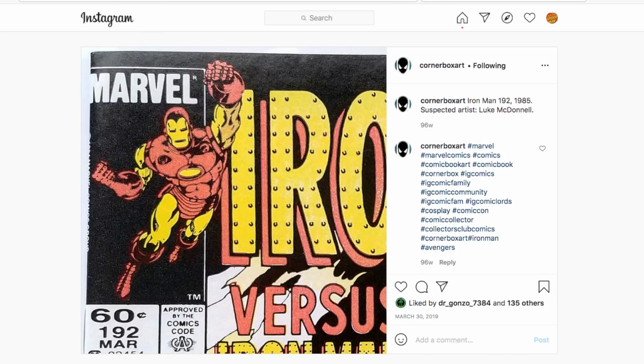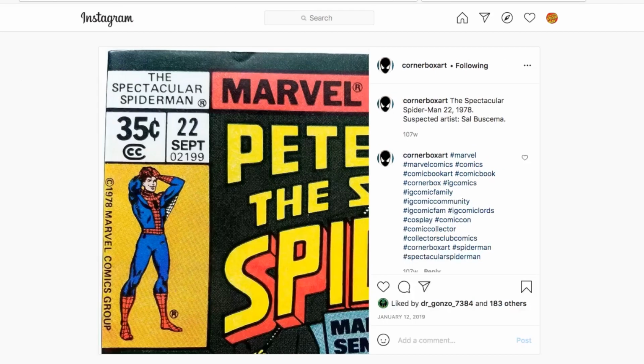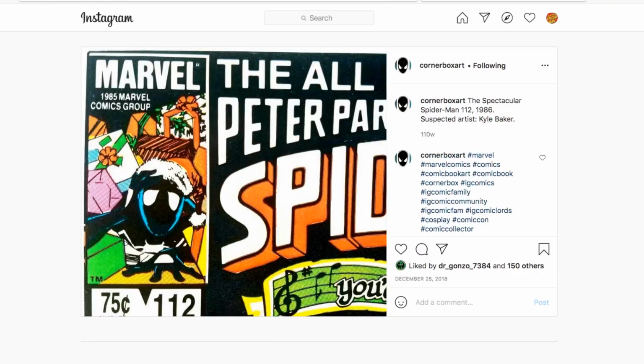This is an Iron Man from 1985 by Luke McDonnell. Probably, as we don't know for sure, but it looks great. It's a classic Iron Man suit from back in the day. And I like this one so much. This is from The Spectacular Spider-Man, and it's Peter Parker with his mask off. And he's smiling, so that's good, because most of the time Spider-Man doesn't have a lot of reason to smile, I suppose, because his life is kind of tough. And it's drawn by Sal Buscema, who started drawing the Peter Parker, the Spectacular Spider-Man, so that makes sense that he also did the corner box of that series. And this one is a funny one.